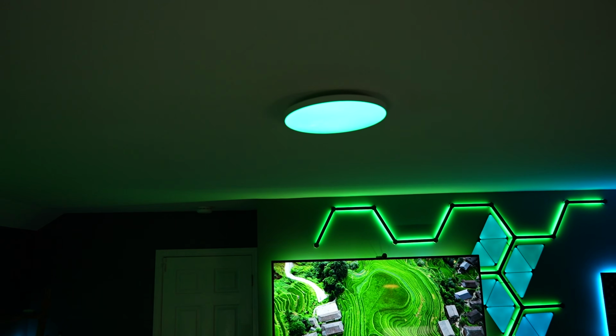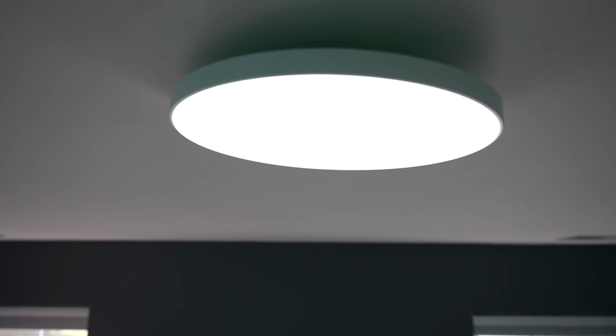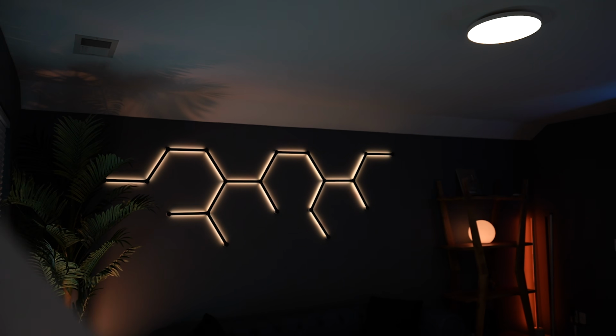I just couldn't resist buying this very affordable smart ceiling light to see if it's any good. Today we'll find out and, once and for all, determine if you can find affordable products that support Apple Home natively today in 2023. Let's go.